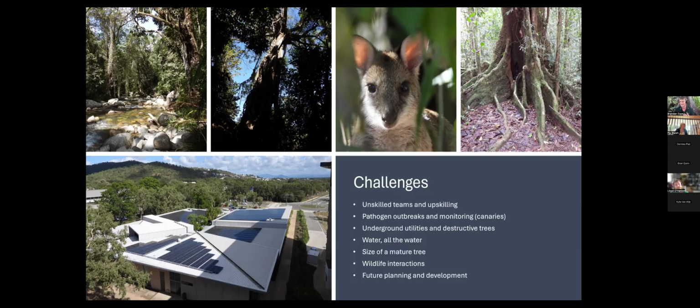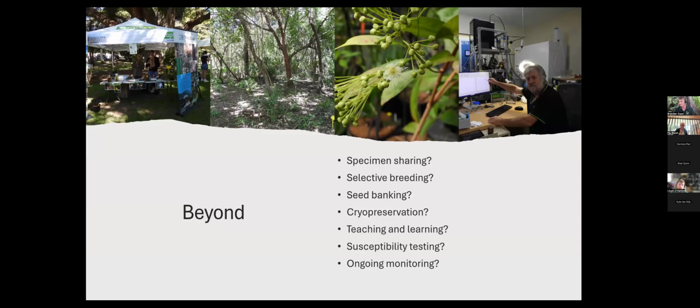So looking into that planning and that future core plate is really important to consider and to take on. And then the next step, the final step, is beyond. What are we doing, and what would you likely do with these collections?